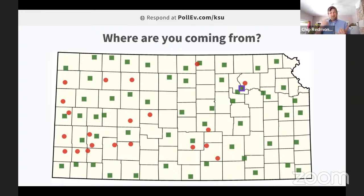We collect temperature, humidity, wind speed, wind direction, solar radiation, pressure. All those things are standardized across the network, including soil temperature and soil moisture and precipitation. We do that at all these sites across the state. The towers just have a second set of sensors at 30 foot and then soil moisture sensors.